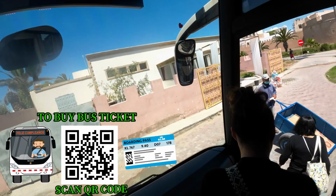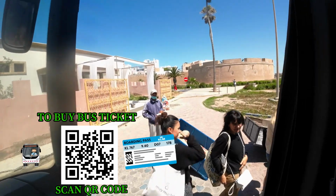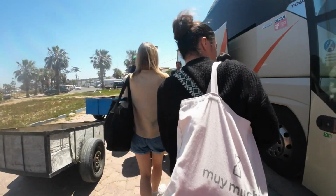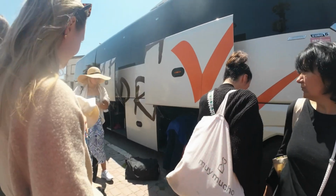A little bit about Essaouira. It is a UNESCO World Heritage Site. It has a population of about 70,000 people or so. The average monthly income is about $380.